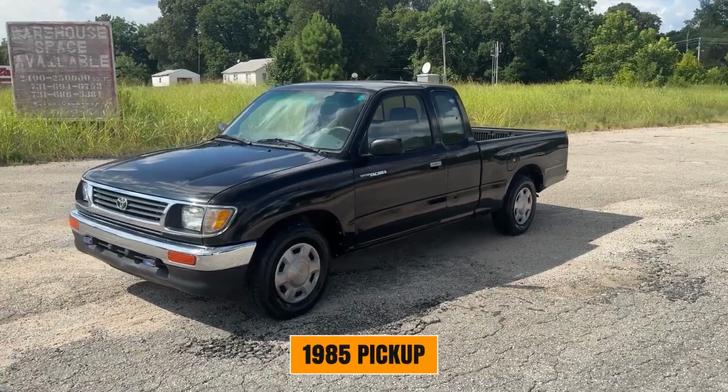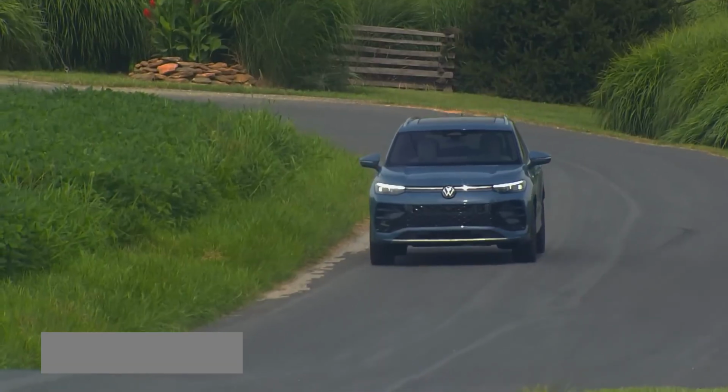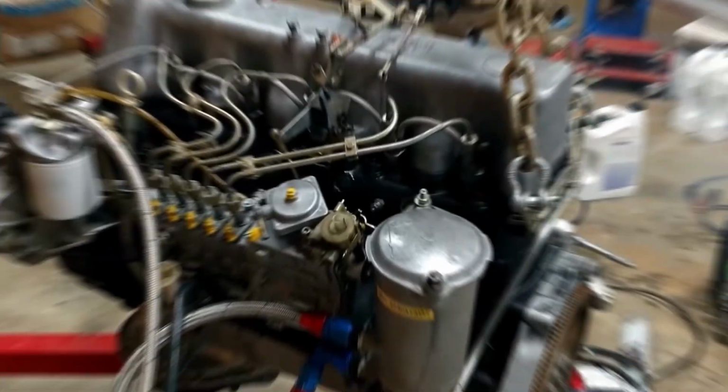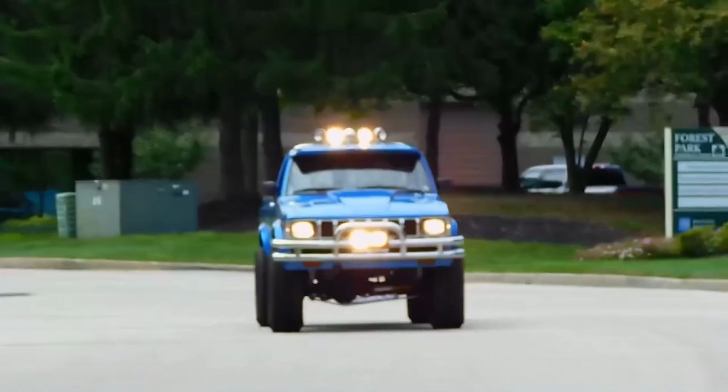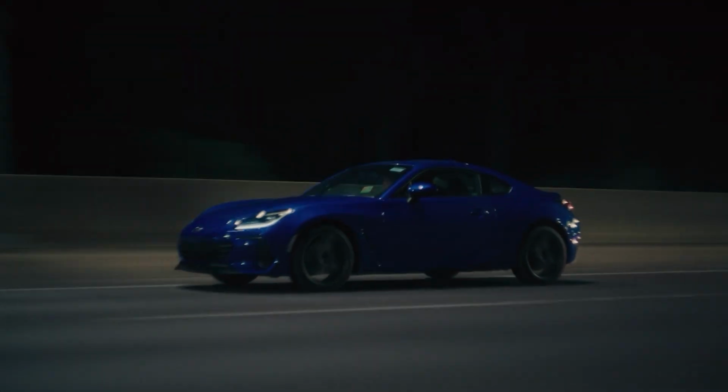Your grandfather's 1985 pickup might outlast your neighbor's brand new crossover. Sounds crazy? Here's proof. Mercedes-Benz M617 diesels hitting 900,000 miles. Toyota 22Rs still running strong past 600,000. Modern engines promise efficiency, but longevity?